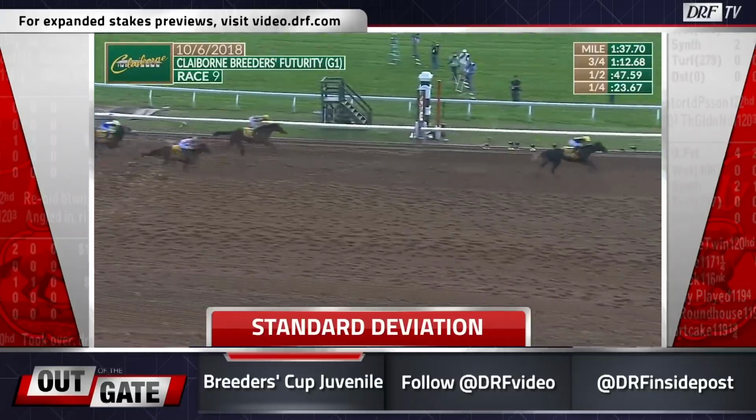I feel like there's a lot to like here about Standard Deviation. My concern is that perhaps this is a little bit too soon for him. I think he's going to end up being a pretty solid 3-year-old and perhaps even a Derby contender.